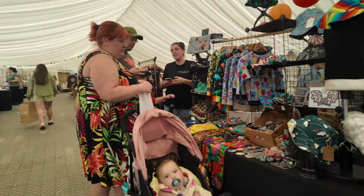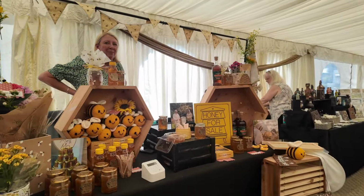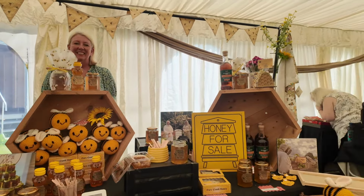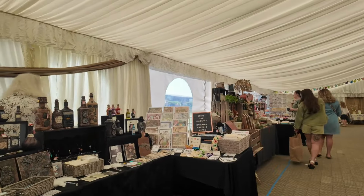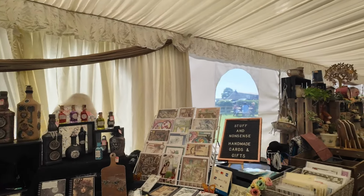This is the one with the honey and the bees. Oh look, I really like the bees. I do want to be able to make some crochet mini bees at some point. This lady I actually know. I used to do the craft fairs with her. She was always at Wetherby Town Hall.